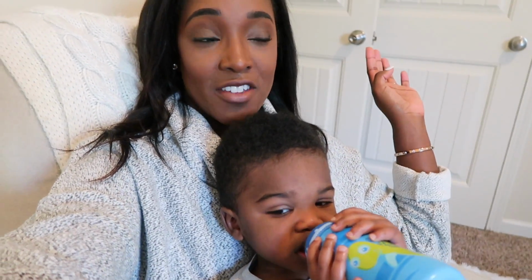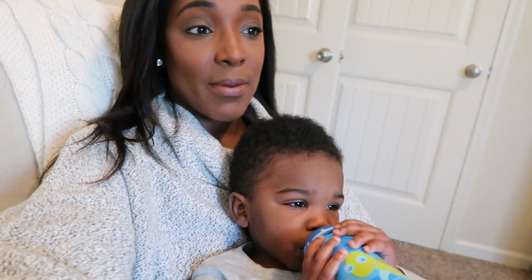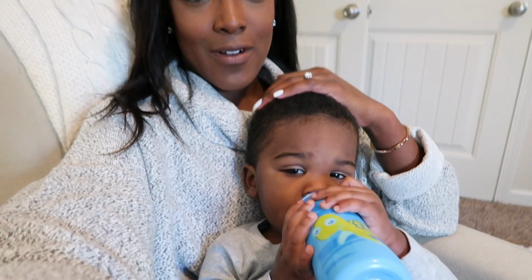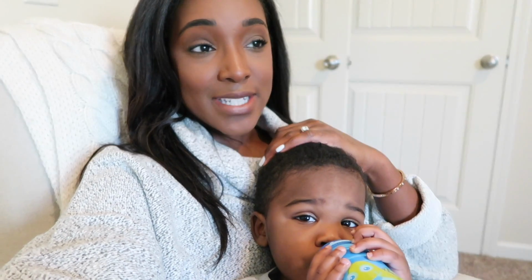As you guys just saw, the first thing that he gets every single morning is his cup of milk, and at this point I just eyeball it, and it's usually just 8 ounces, and we give him Horizon organic whole milk. I try to give him his sippy cup of milk early, as soon as he wakes up, so that he isn't too full by the time he sits down for breakfast.